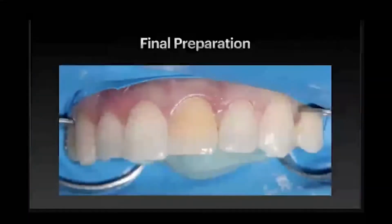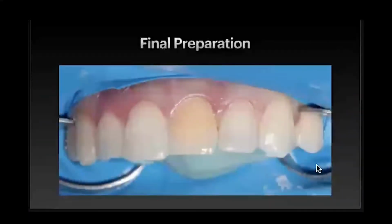And this is our final preparation on Jeff's tooth. So you can see the discoloration a little more as we are through. We're still in the enamel on Jeff, but as we get a little deeper into the tooth, you can see that discoloration a little bit more.